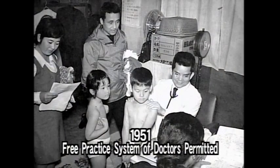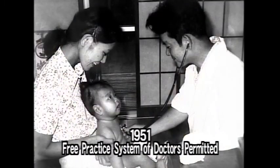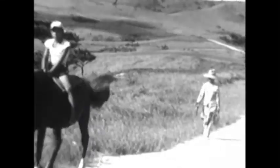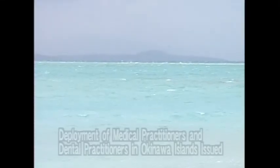Under these circumstances, in 1951, several systems that later had a significant effect on healthcare in Okinawa began to be initiated. One of them was the free practice system for doctors. However, with few doctors left in Okinawa, it was expected that remote islands and areas would be without doctors, as most doctors would want to start their practices in the cities. Then, the United States Civil Administration of the Ryukyu Islands issued the deployment of medical practitioners and dental practitioners throughout the Okinawa Islands.